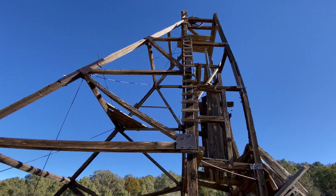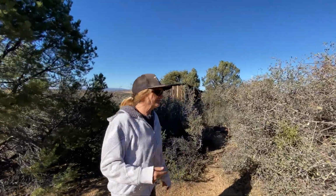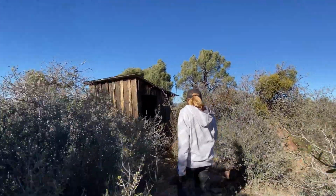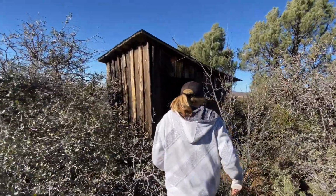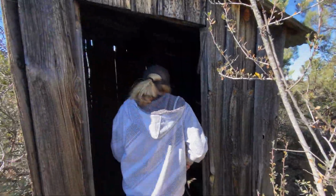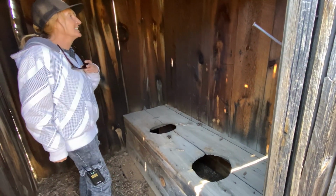I'm going to say it, no explore would be complete without a trip to the outhouse. This one was kind of hidden. Oh, double-seater. Filled with a pack rat's nest.